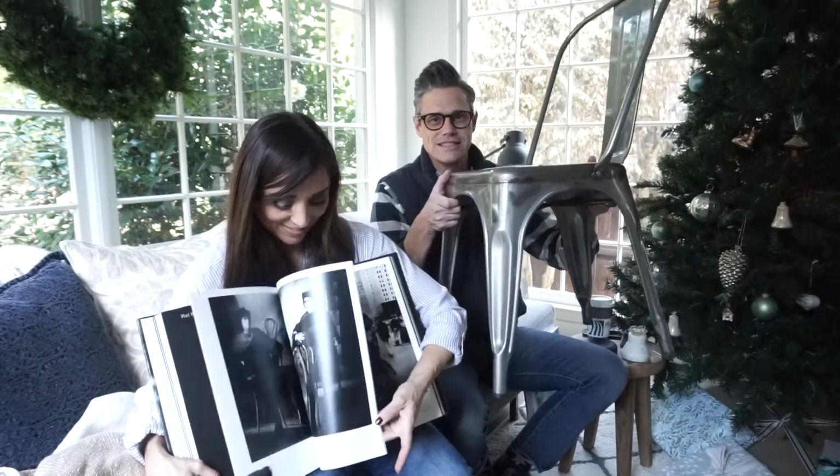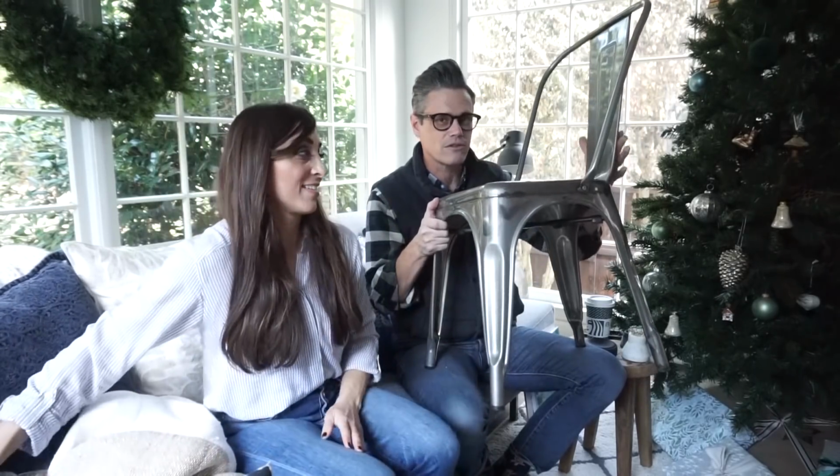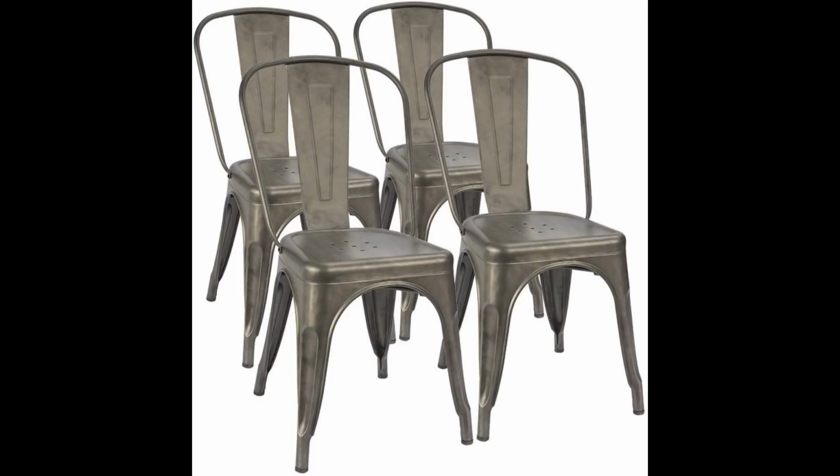So anyway, this one is another amazing gift, another amazing find. We have these at our dinner table because we're a little non-traditional in our chair choices. I love something that feels French, and these are legitimately what the cafes use in France, and these are $50 each, or even less. Sometimes I can find them on Amazon.